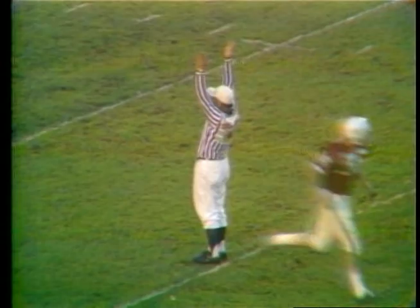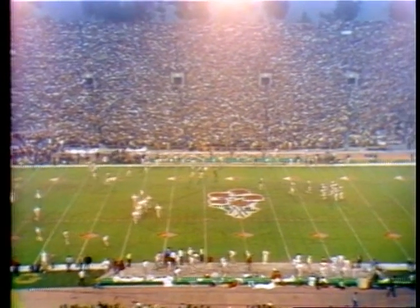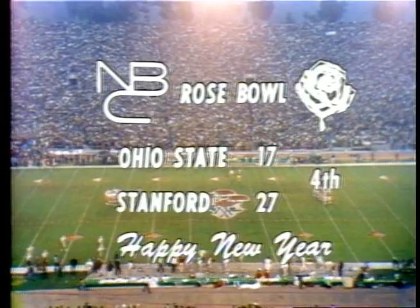Horowitz kick, good. Action will continue here at the Rose Bowl. The score, Stanford 27, Ohio State 17. And now we return you to our studios for this message.